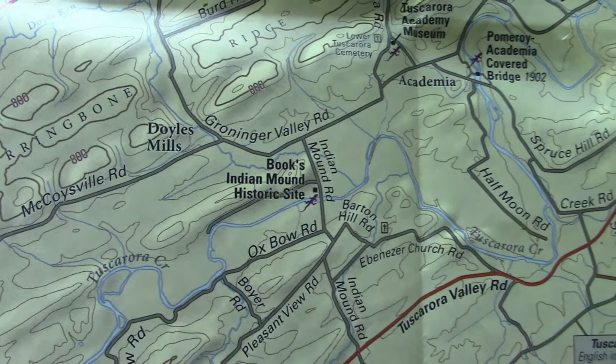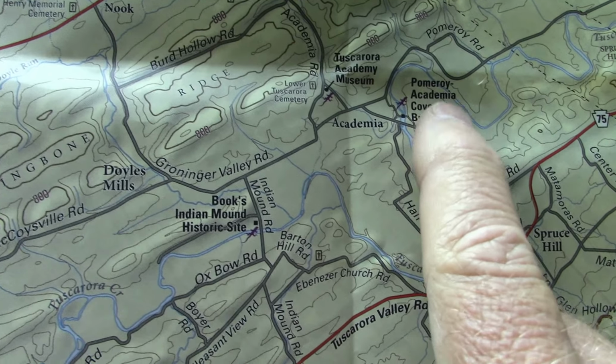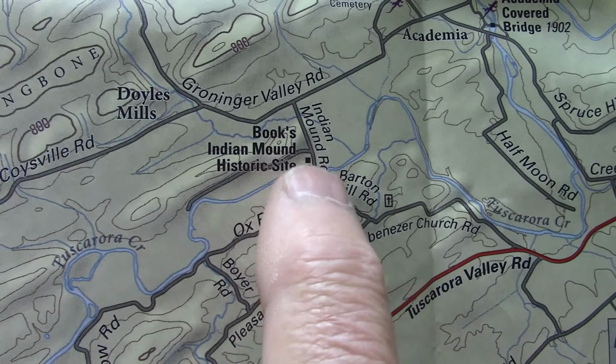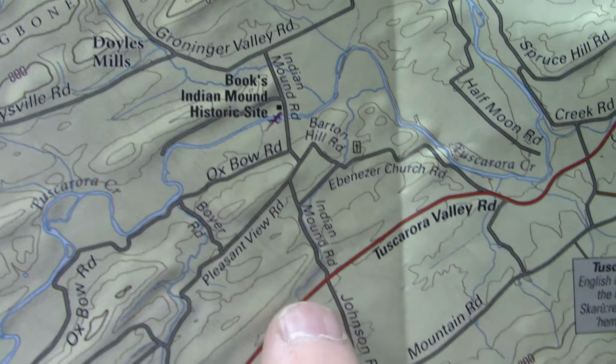So today we are back in the Tuscarora area. A few weeks ago, Bob and I were at this Pomeroy Academy covered bridge, really cool covered bridge. But today I am here to visit the Books Indian Mound Historic Site. It's just off route, not too far off Route 75. So I'm right here currently. And after this, we may come down here and check out this little trail.